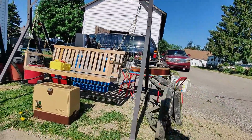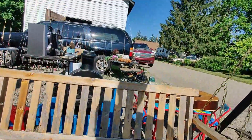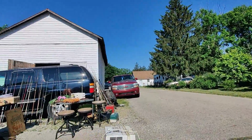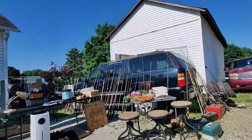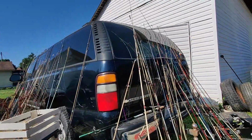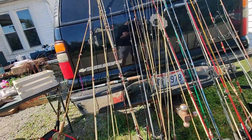I do remember buying this old Pal tackle box and the Care Bears stuff there. So I have a little pile going on this swing. And I want to take one last pass through to see if there's anything else. There's a lot of fishing gear here. No good lures. Most of the poles are kind of basic.